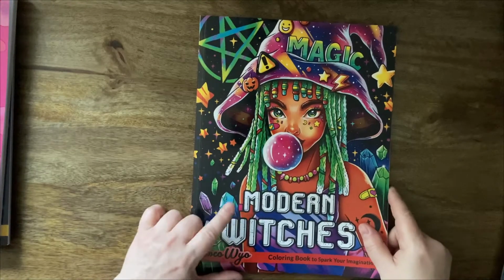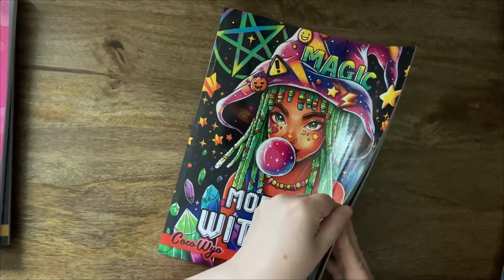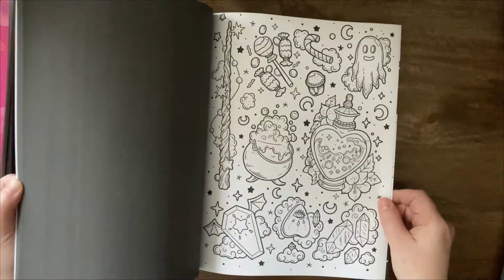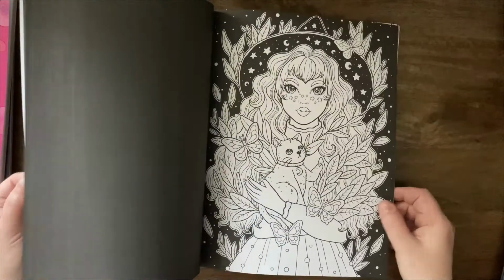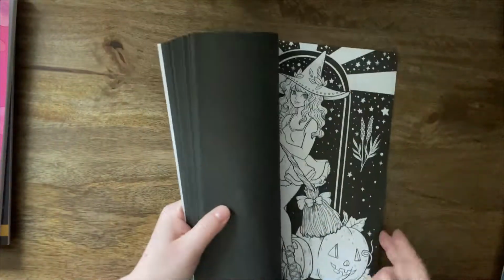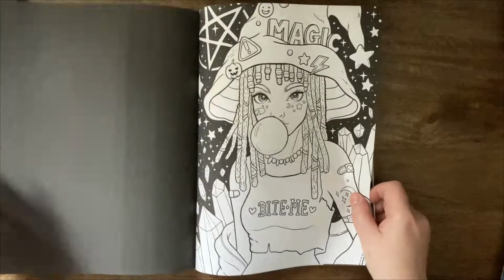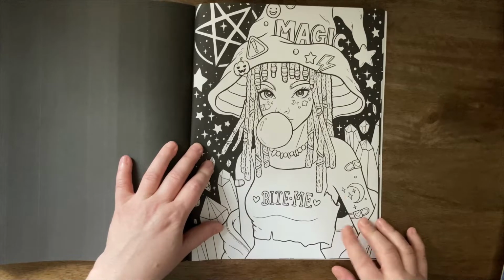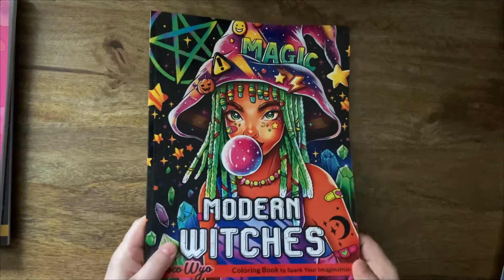Then we had a release of Modern Witches, which again I think is going to be one of the Coco Wyo hits. I can see why. Very, very cute book. Witches taking selfies and all that kind of modern stuff, which is quite hilarious, but very nicely done. Definitely my favorite picture has got to be the last one, I think. No, not the last one. Where's the one? Oh, that one, the cover one. Anyway, her t-shirt is hilarious. Very cool. So yeah, very nice book. I think that would be one of the most popular from the releases this last month.